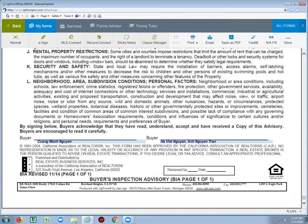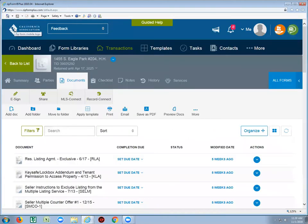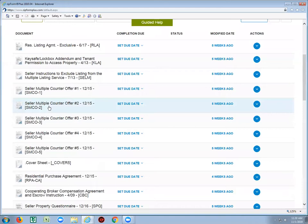By signing below, buyer acknowledges that they have understood, accepted, and received a copy of the advisory. Buyer is encouraged to read it carefully. So actually, this form, who does it protect? Us, bottom line, as agent. So we try to minimize the lawsuit. Any questions? Okay. I know this one, everybody, just sign it. Actually, they cover a lot. So you tell the buyer that by signing this, you have to do a lot of inspection, everything. Yeah. Okay. So we finish all the purchase.